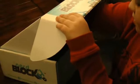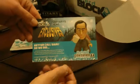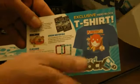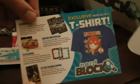Nope, there's this. Alright, so here we have our cards. It talks about the exclusives, the theme, so here's the Better Call Saul. We've got the Clickors. That's kind of revealing something there. I think there's a Star Wars comic in there. Possibly? Yeah, I think. There is. Drum notepad, the Nerd Play cards, and of course the t-shirt. Okay, and there's something else.